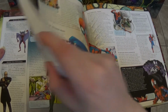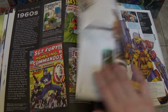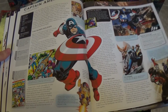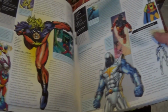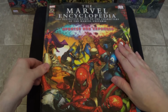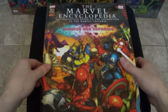I've been reading this book since page 1. And I'm up to the C's right now. I stopped at Captain America. His was pretty long, so I was like, oh, I'll continue this another day. Yeah, look, Captain America. There's a lot to read about him. Really, really cool book, and I recommend this to anybody who loves Marvel stuff because it's a great resource guide. And I'll be using this to try and find more future purchases for myself and as a guide to help me with comics as well in my newer videos.